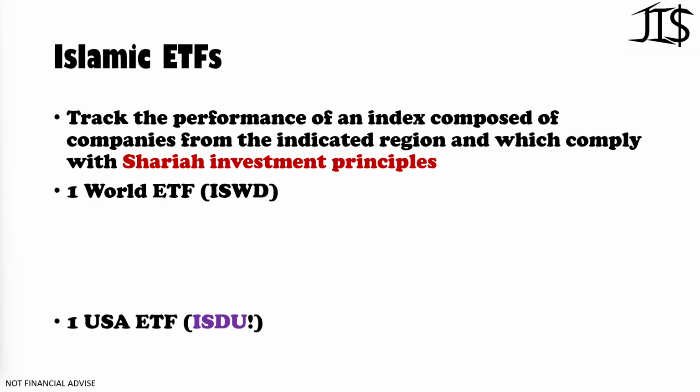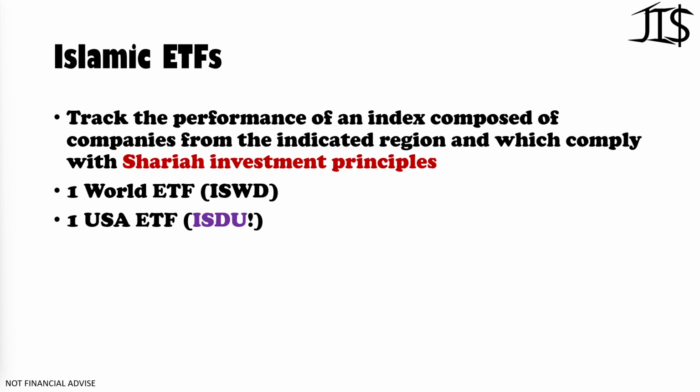ISWD, one USA ETF, ISDU, and I put an exclamation mark there because when I talked about the USA ETFs and I mentioned the Islamic one, I used the ticker symbol IUSF, but I changed it to ISDU because this one is the one on the London Stock Exchange with the dollar. So that's why I did it. And the other one is one Emerging Market ETF, and that's the ISDE.